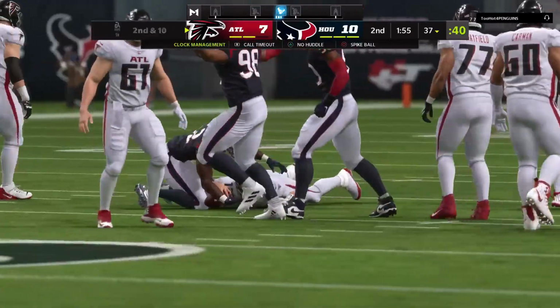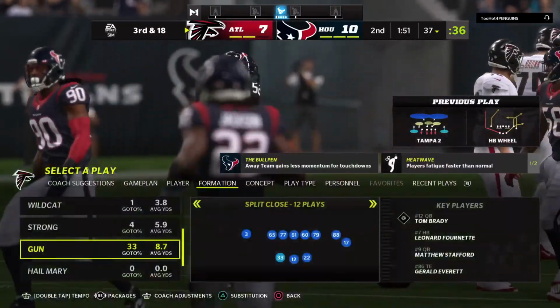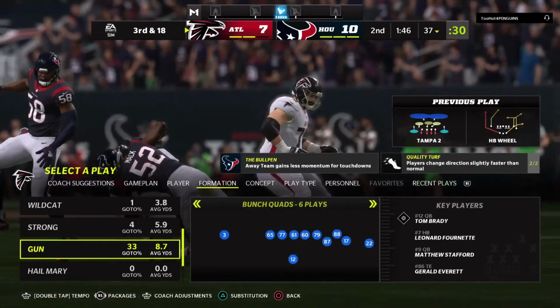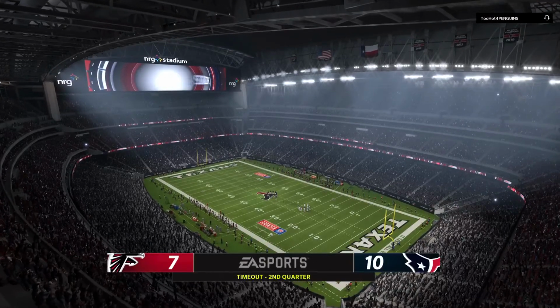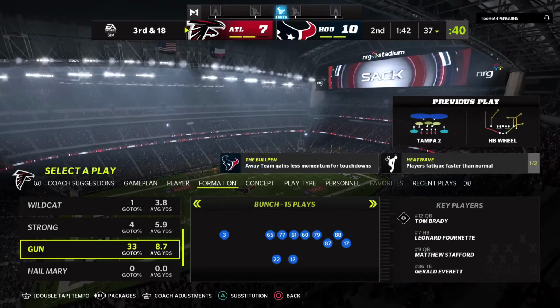Oh, he can't get away, and Brady will go down. Khalil Mack. It'll go as a loss of about 8 as he gets in there to drop him. Now the Texans will burn the first of their timeouts as they'll head to the sideline and talk over what to do next.